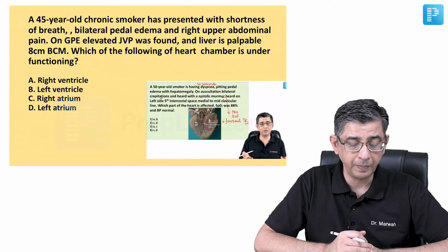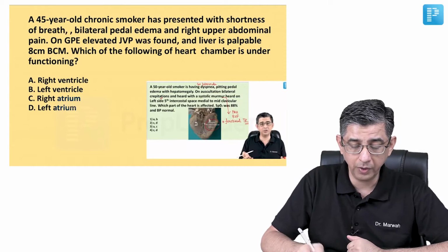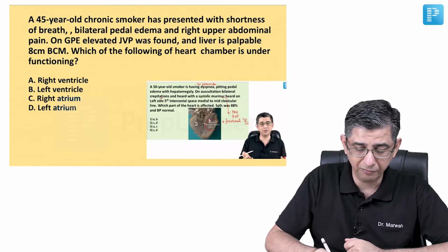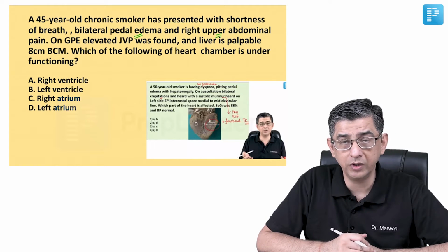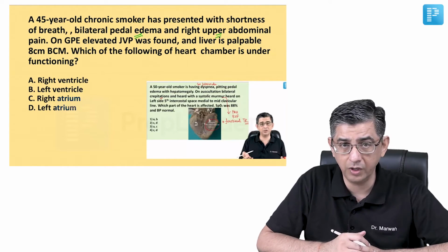Let's move to the next one. This talks about a chronic smoker who's presented with shortness of breath, pedal edema, right upper abdominal pain. So the presentation of pedal edema, right upper quadrant pain somewhat tells you that there could be a tender hepatomegaly in the patient, which tells you that the right side of the heart is involved.